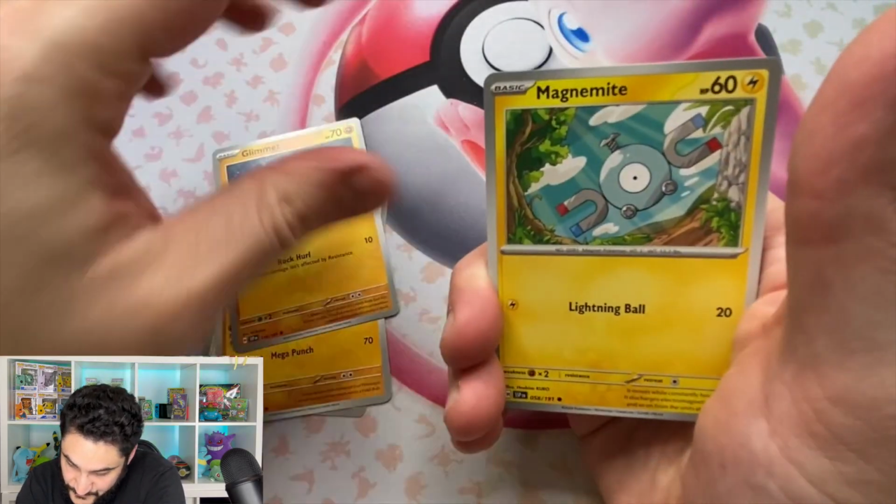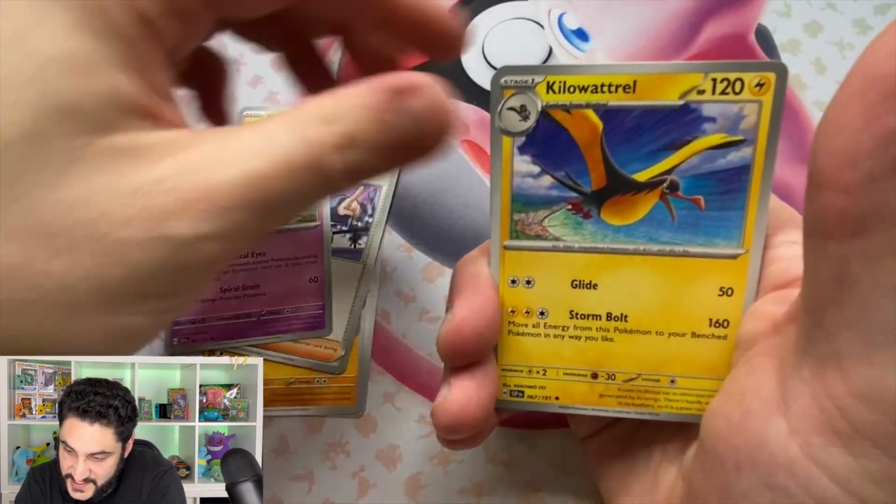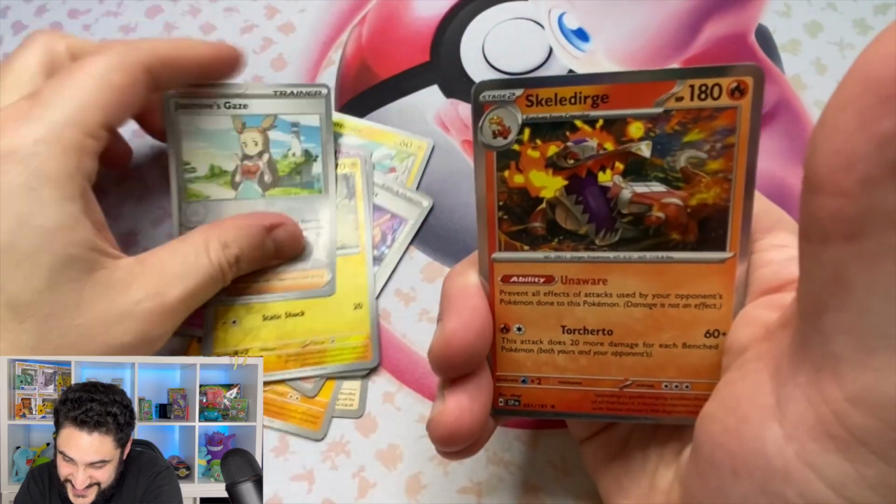Here we go. Last pack magic. Don't want to ruin it here. Hopefully we can get something here. All right, is it going to be? Oh, it does not look like it is. So unfortunately, the pull rates are what they are. We did not get really anything good today, with the exception of the Slaking EX full art.